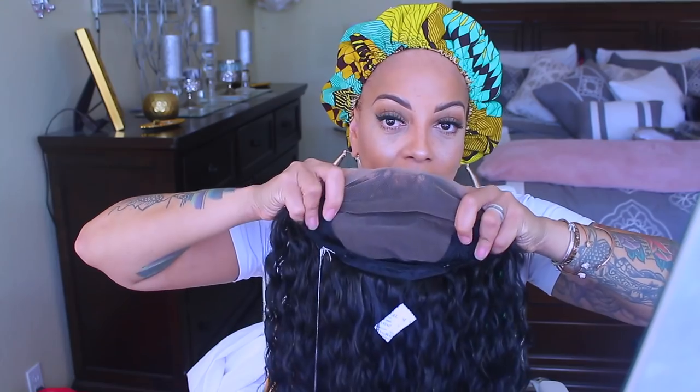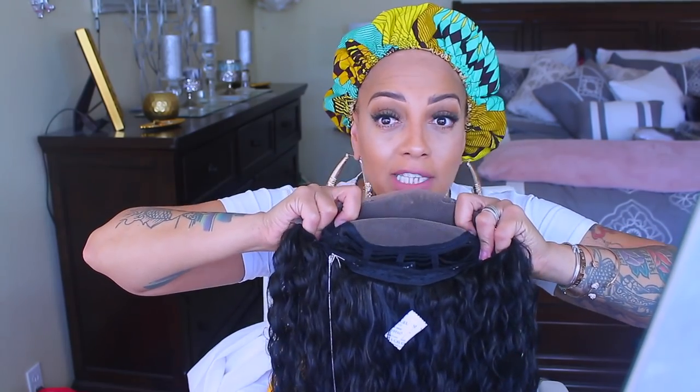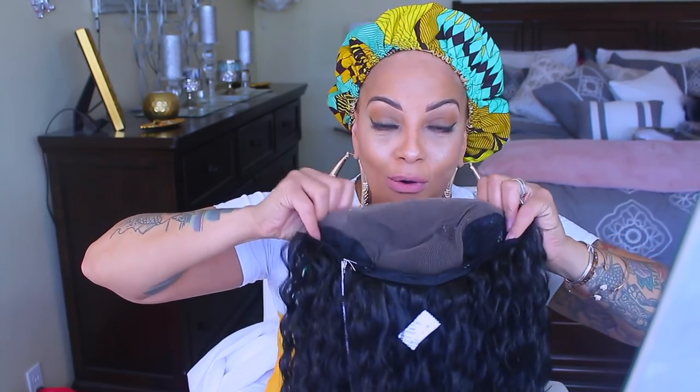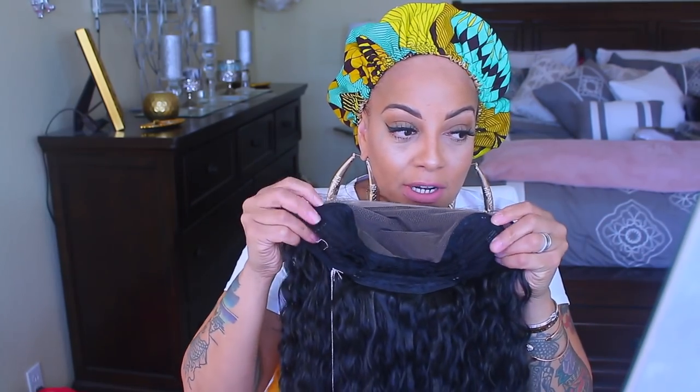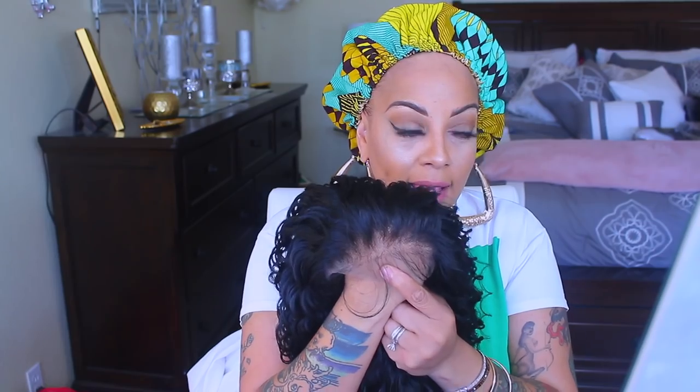I think this is like 13 by 6 or 4. Plenty of parting space for a synthetic wig, so you can part her in all the areas right here. The combs are standard, and then the nape in the back has the comb and the adjustable straps. But the hairline is the main focus of the HD lace. It looks so natural. Look at this hairline.